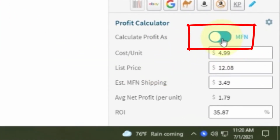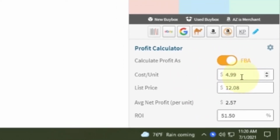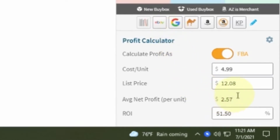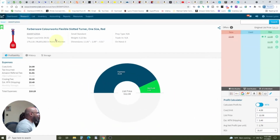Right here, you can toggle between merchant fulfilled and FBA. With FBA, and this isn't including any tax or anything, it's listing at 12.08. If you did it like that with FBA, you'd profit 2.57. That's like a 52% return on investment. Now over here, you pay $4.99. You make the $4.99 back plus $1.79. This is merchant fulfilled, and this is estimating your shipping at $3.49. And how did I get that? What I did was, because you've got to be able to estimate.